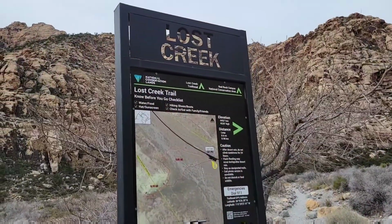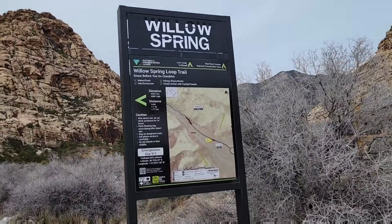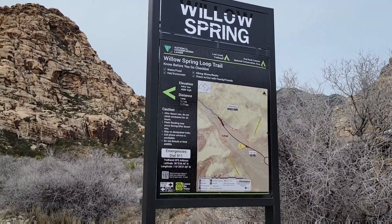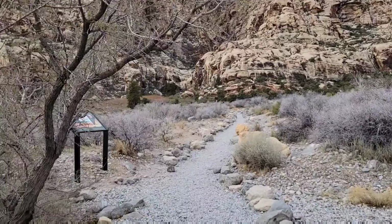So this one is a children's discovery trail. So I'm not going to try that one because I want to try this one, the loop one, the Willow Springs Loop. They're both easy. So yeah, we're going to start out. It's supposed to be like a pretty easy terrain.